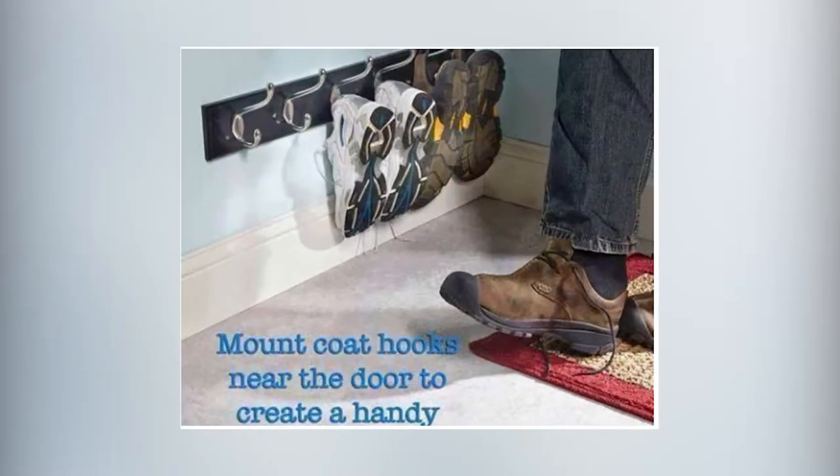One of the more creative solutions for a small entryway is to mount coat hooks low on the wall so shoes can be hung. Even kids can hang their shoes and have quick access when ready to leave the house.